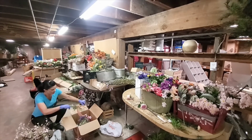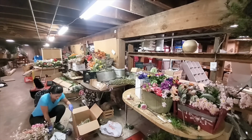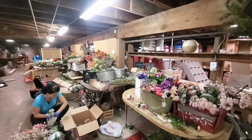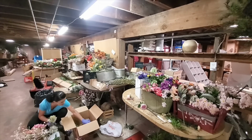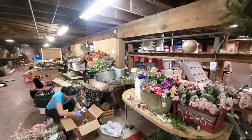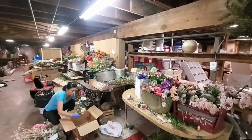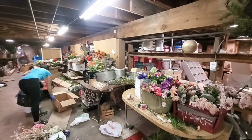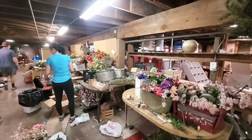So anyway, a big part of this basement is just these bunches of flowers. So I just arranged them by color. I mean, it was kind of fun, actually, just getting these into a little bit better order. So it was kind of a satisfying before and after.